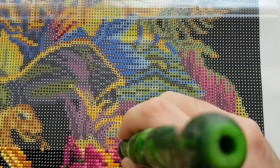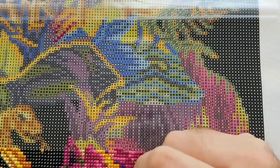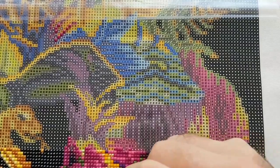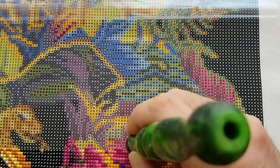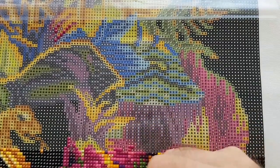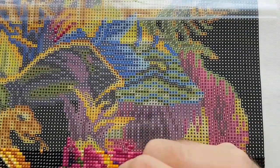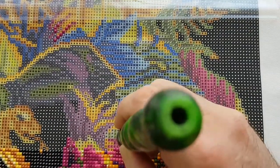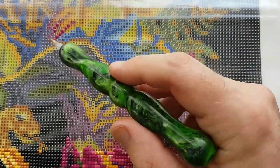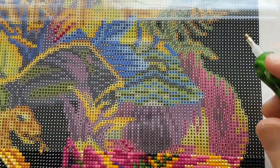Just like establishing the edge, starting at the bottom, and then kind of getting the top of a section figured out too. Just going by the colors, the symbols that are along the edges. That's how I figured out how to kind of get a start on the corner there.